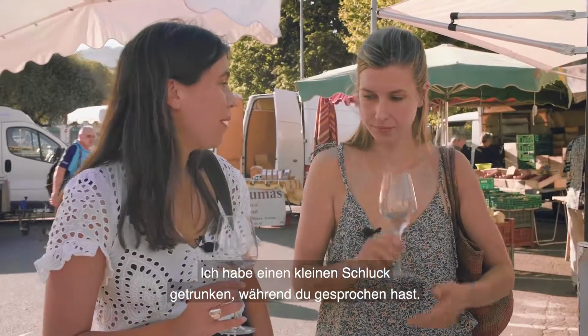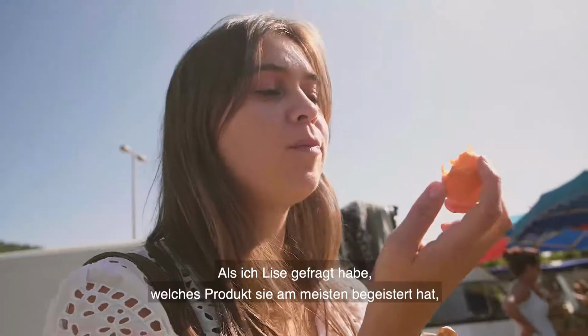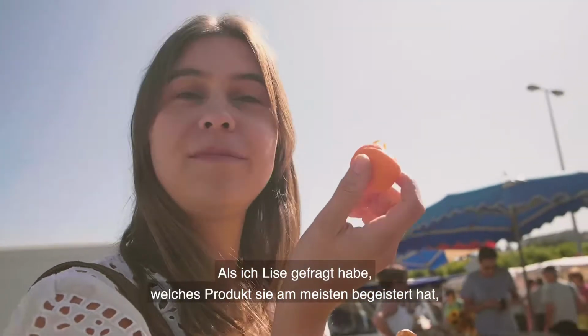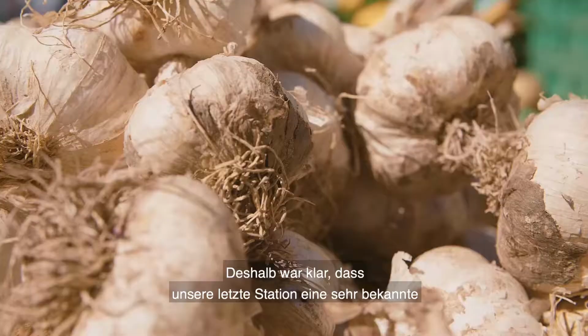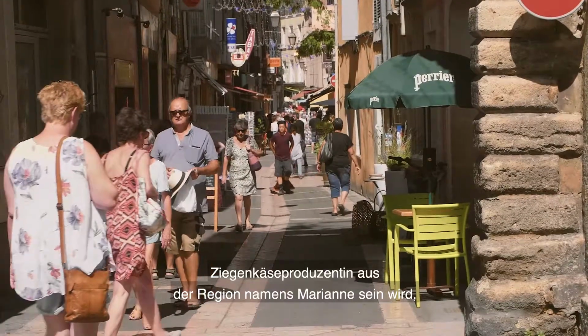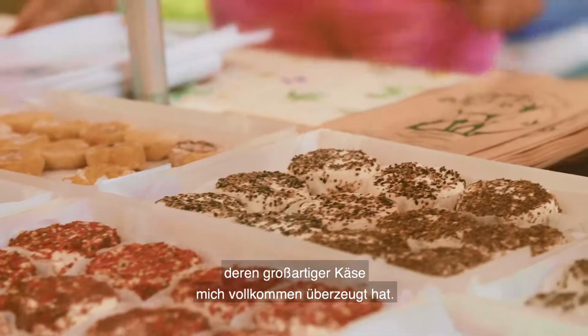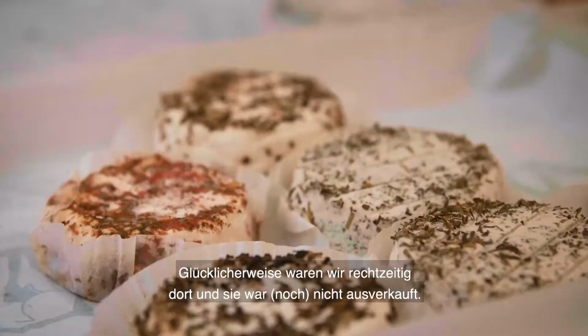And I did have a little sip while you were talking, and it's a beautiful way to start the day. When I asked Lise what produce she was most excited about before moving to the region, cheese was at the top of her list. So our final stop of the day had to be a dash over to meet a hugely popular local goat cheese maker, Marianne, whose amazing cheese completely converted me. Thankfully, we got there in time and she hadn't sold out yet.